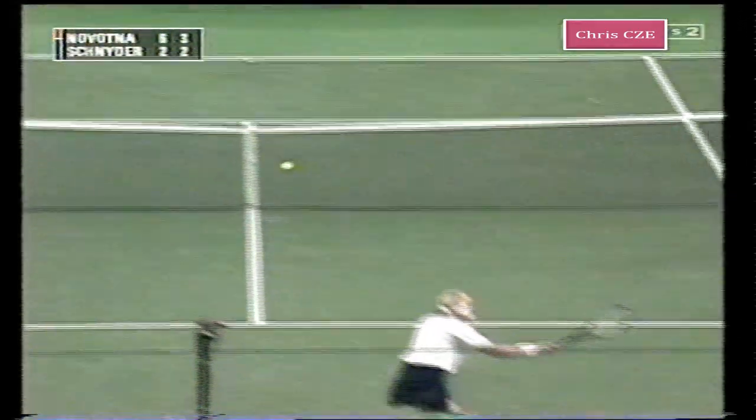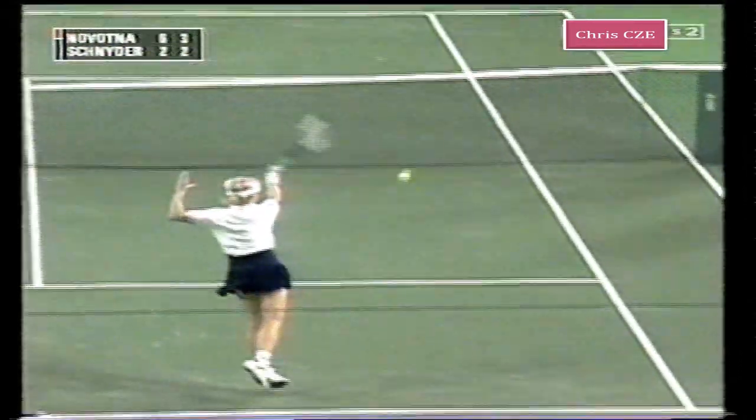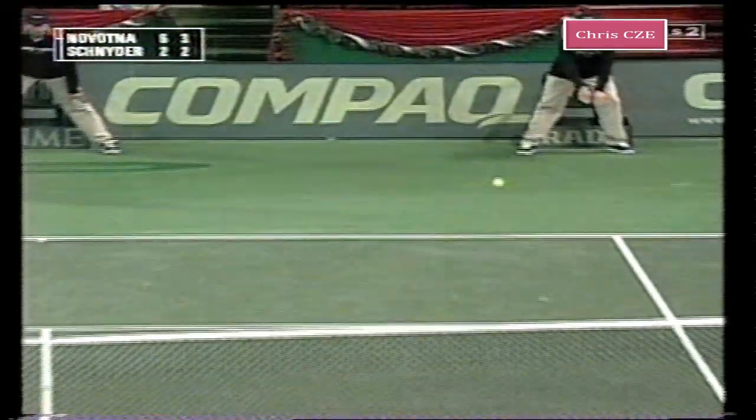Making Schnyder run all the way across the court. And a nice follow through on that forehand.